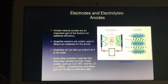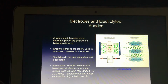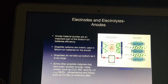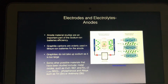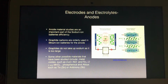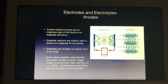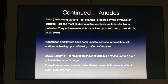And ordinarily, as we move into the anodes, it's just good to know that lithium-ion batteries usually use graphite carbon. However, as we stated, sodium is quite large and can't be taken up by these materials. So this is a real problem. Some other materials that have been studied include metal oxides, and we've got a few listed down the bottom there. As you can see, copper as an oxide and nickel as an oxide. And we've also got manganese dioxide there. It's one of the more popular anode materials being studied currently. And then there's phosphorus and other alloys such as tin and antimony.